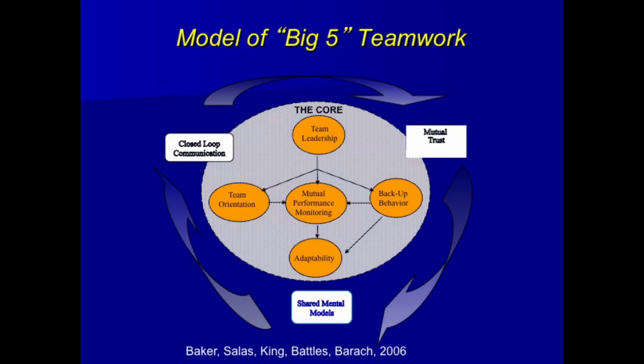This slide reviews our work on TeamSTEPPS. This was a project that was designed by multiple people, including Ed Salas, Heidi King, Jim Battles, Dave Baker, and myself, Paul Barach. We published this in 2006. This framework speaks to the interplay between the trust, the shared mental model, and the communication between team players. At the heart of these frameworks are 5 separate core trainable elements.